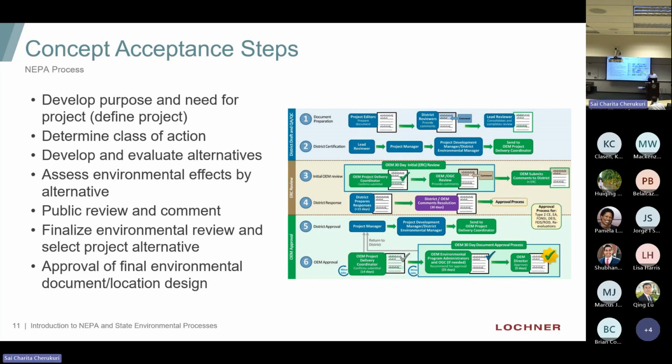Then develop and evaluate alternatives. All right, I have a problem. I need to get from here to here. How do I do it? I'll develop a series of alternatives to look at, and I will analyze those alternatives and look at them relative to environmental effects. And then I will send that out to the public. Let the public make comments on it. Public comment is a very critical part of NEPA. I've actually seen projects stopped because of public input.